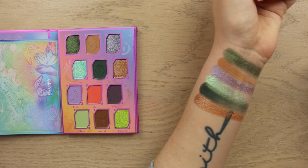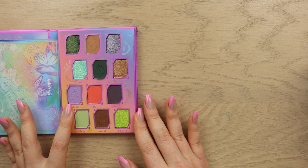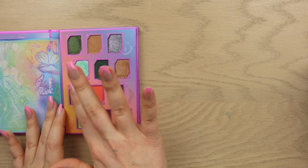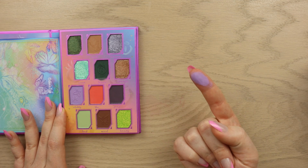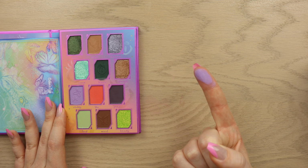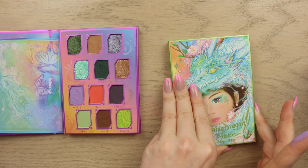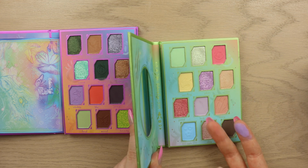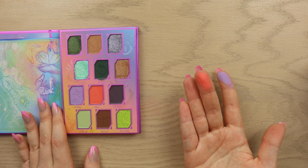Just very earthy so far. We've got the shade Vitality, which is a beautiful purple, and it has little butterflies in it. Look at her. It's a little bit of a gray toned purple, super pretty. There is another gray toned purple I described in Spring Dragon, but that one you can see is obviously much lighter. We've got Life, which looks like a vibrant coral.